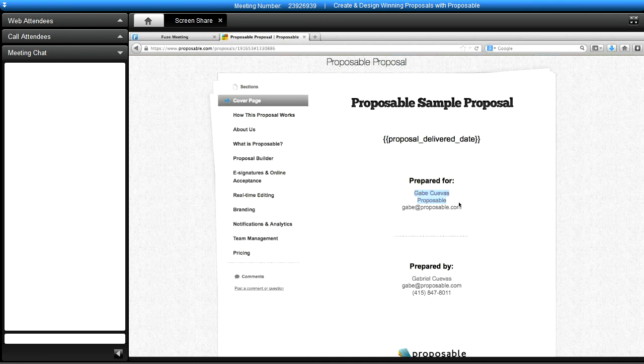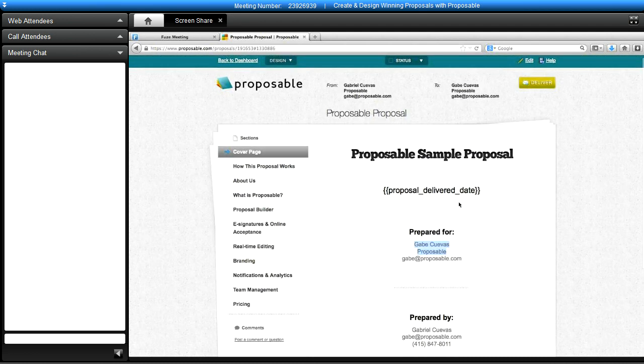Some of our customers will add an introductory letter, something that says, Dear Joe, thanks for taking the time for the phone call yesterday, and so on and so forth. Proposable will really allow you to insert different things such as their name, their email address, their company name, your company name. It can be quickly inserted throughout the proposal. So whether you're a one-person team or you have 10 people in your company, it'll automatically put in that salesperson's name throughout the proposal, and again, personalize that proposal once it's delivered. Okay, so as you can see here, this proposal is really ready to go.